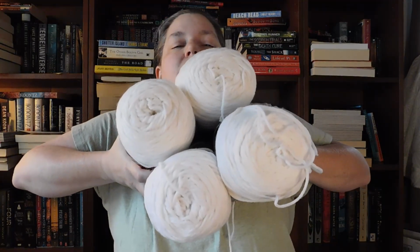So there we go. I've got 4 skeins of Bernat Super Value in the white. And what did I say they are? Are they 7 ounces? Yeah, 7 ounces. Okay, so that's a good chunk of yarn. I like working with it.